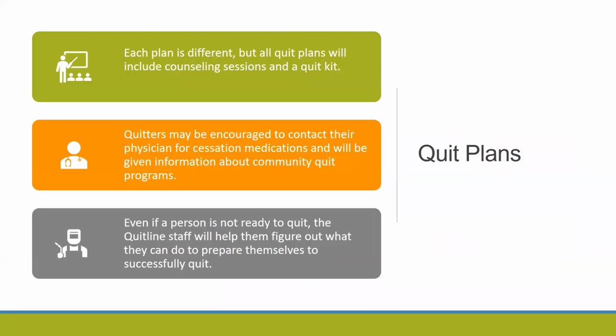So when a person is ready to quit, a quit coach will assist in making a quit plan. Each patient is different, but all these quit plans will include counseling sessions and a quit kit. And a person is encouraged by the quit coach to contact a physician for cessation medications and will be given information about community quit programs as well. And so even if they are not ready to quit, the Quitline staff will help them figure out what is needed to prepare them to successfully quit. So I think it's always a great option to have in order to help support the patient towards that ultimate quit attempt for their quit journey.